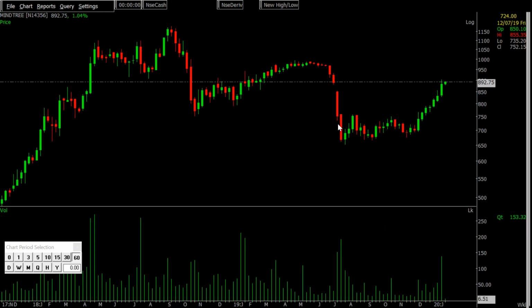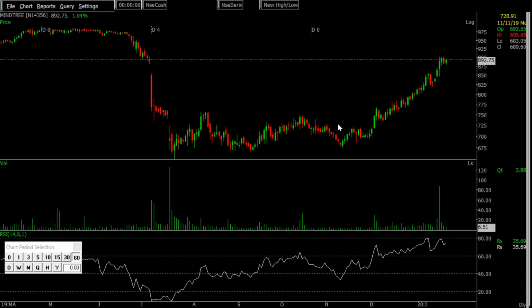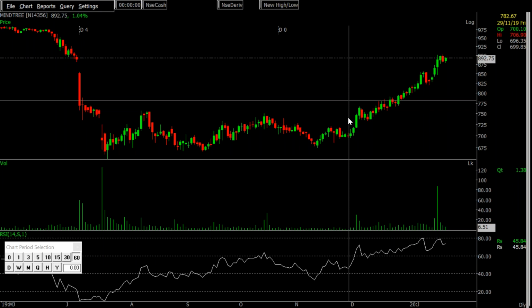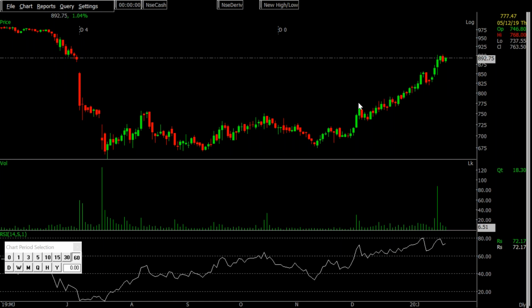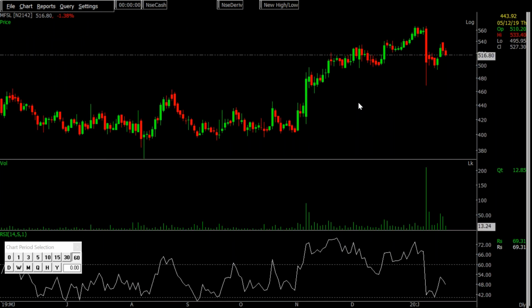Mindtree, which I shared on some of my social media platforms, me and my team had shared very vehemently. In these places I had mentioned that this is a very strong intermediate trend. Okay, so Mindtree is one thing which has been going on. I don't think there's something intraday or specific to today to look at.